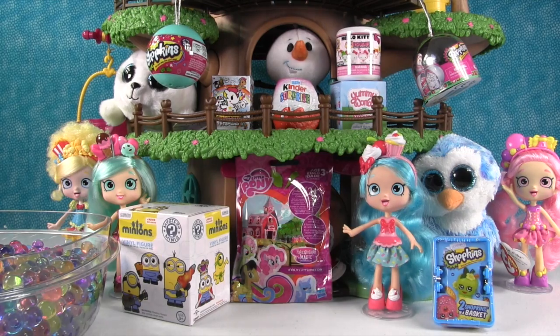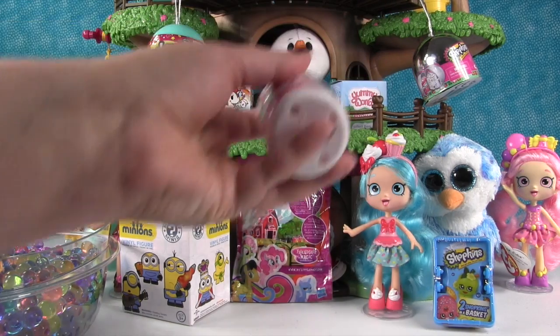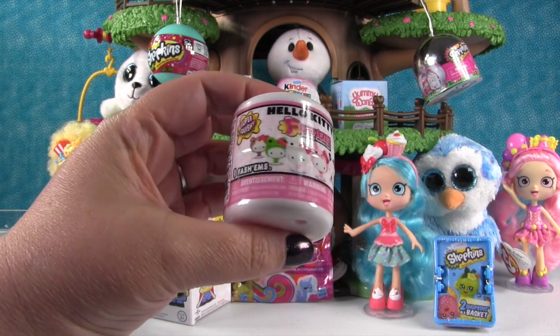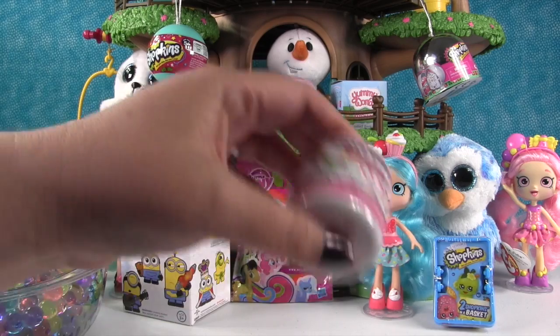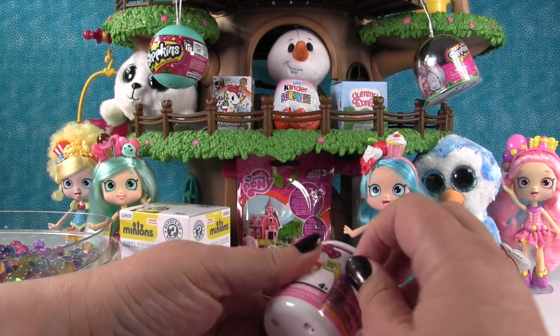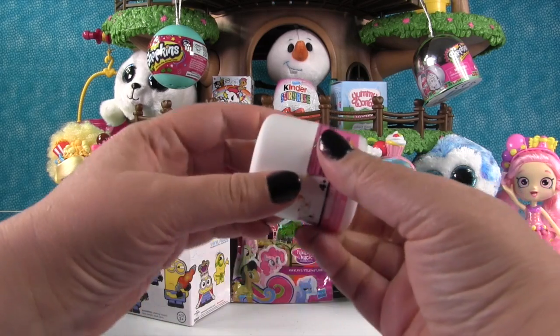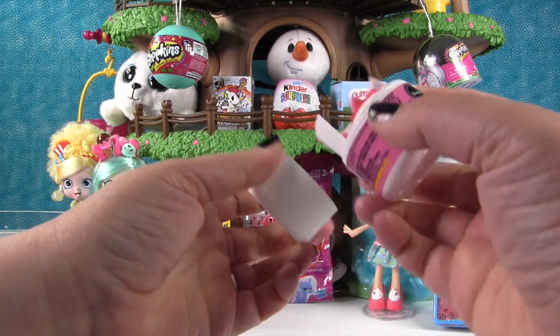But I want to start with, let's see, how about the Hello Kitty fashions? Ooh, good choice. So this is Series 2, and these are the little fashions you can get inside. They're super squishy. It feels very heavy. They're a little bit heavier than normal fashions. Like, the heads on those are really big. Let's see which one we have. But that may be one of my favorite series of fashions.